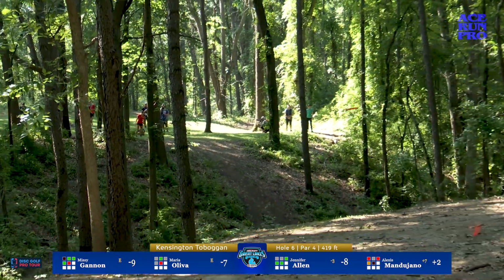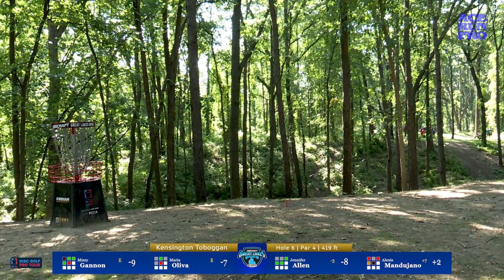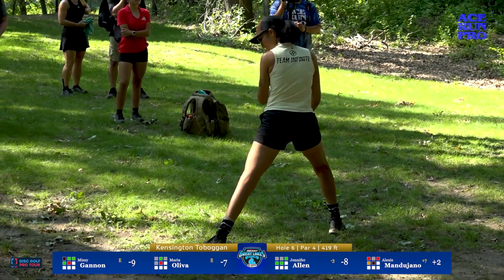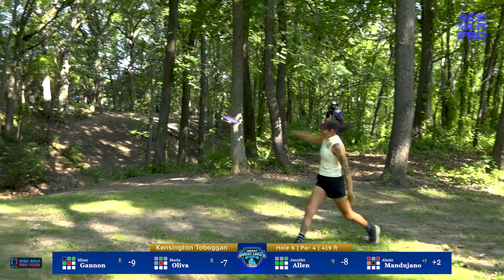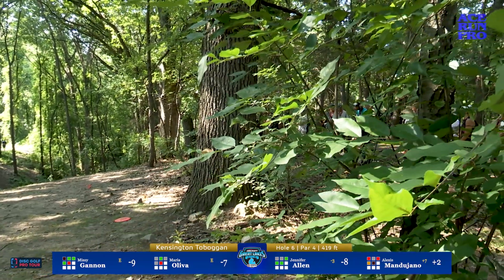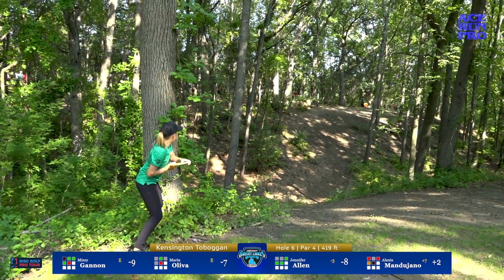Oh, this looks beautiful from Alexis. Nice shot inside the circle for birdie. I feel like this is a similar spot Maria was in yesterday. Did she just try to... Was that a patent pending Annie with a Berg? Yes. You gotta have some torque to get that done.